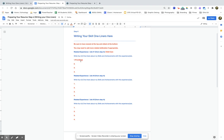So providing childcare, or we could say services, for children, we'll say between the ages of 6 and 8. So again, we're starting with an action word, and then we have child services for children, but instead of stopping there, we are adding between the ages of 6 and 8. So we're being very specific with an end result.